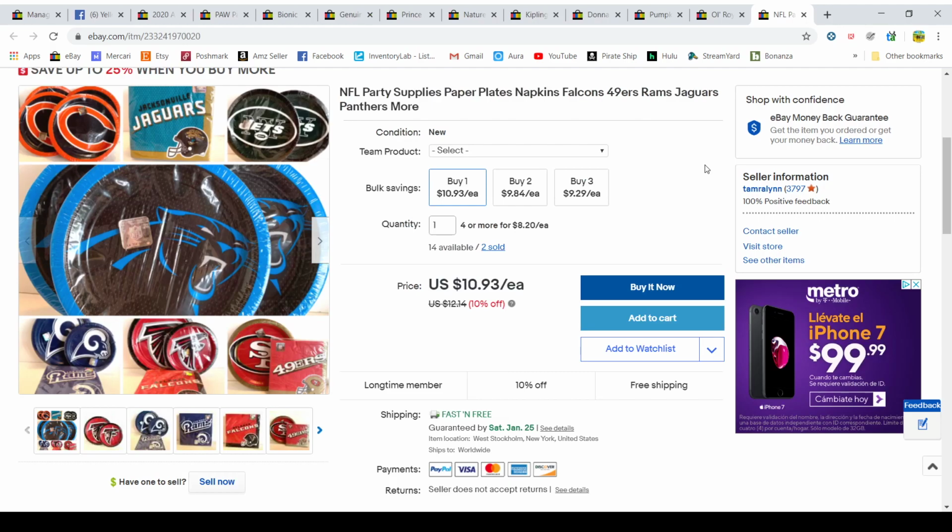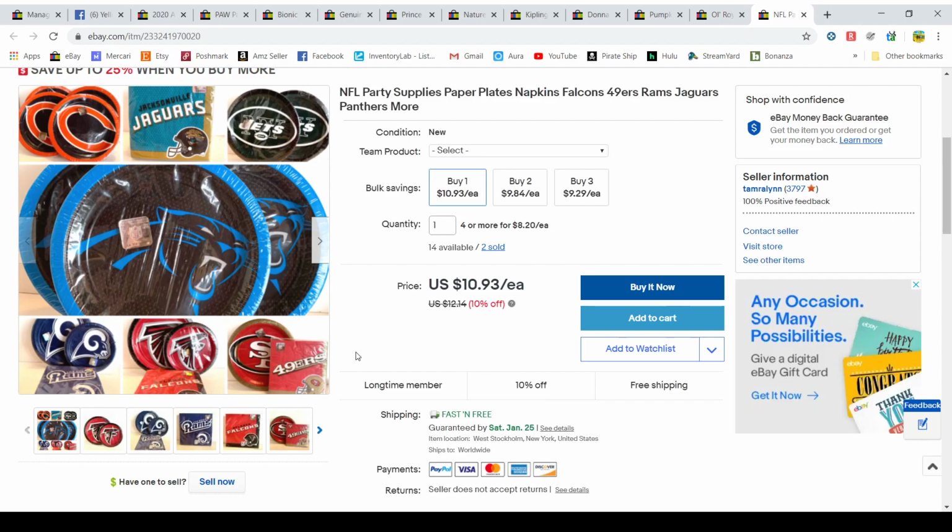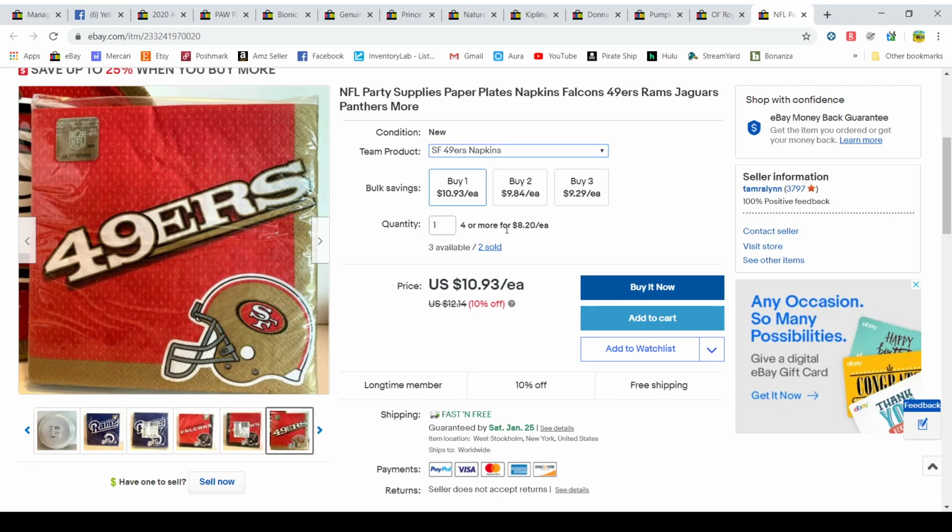So I talked about the Party City and again, some retail arbitrage items. I got all of these NFL themed items, and I just sold one. I can't really scan up to show you because it'll show you who the buyer is, but I actually just sold 49ers napkins, the only thing that I sold. They bought two packages of them and they paid $10.93. There you go, for a package of napkins, $10.93, and they bought two packages.